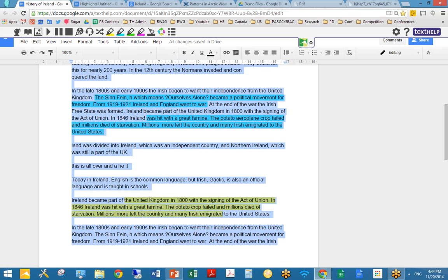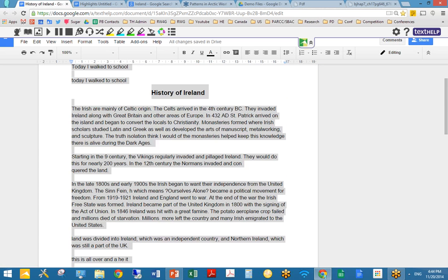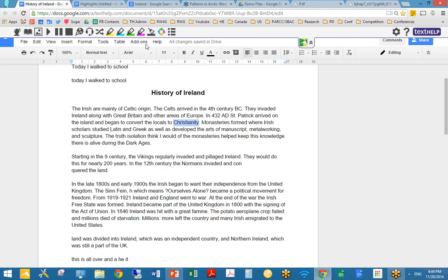And then lastly here, if I get rid of these highlights, I'm going to do individual words now that maybe I'm not all that comfortable with. And I'm just going to highlight these any color. And then after I do this, I'm going to click on the vocabulary button.